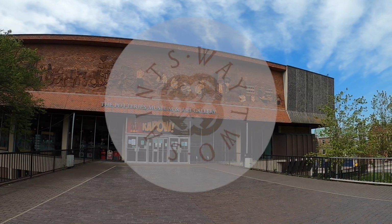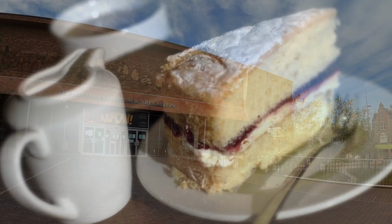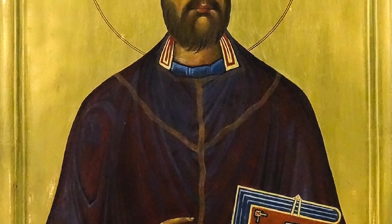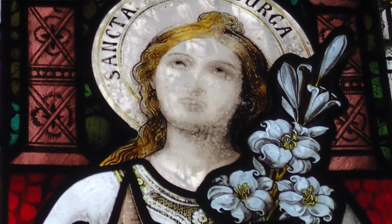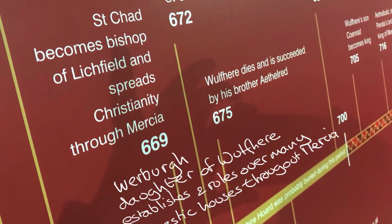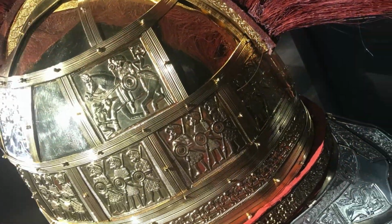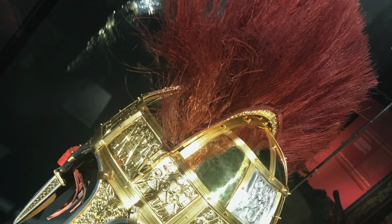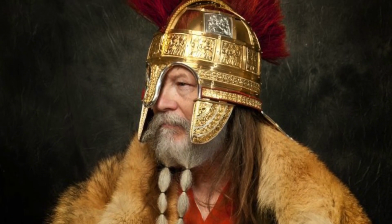Well, and the more Staffordshire important, the Hoard has strong connections with the Two Saints Way. I thought you were going to talk about the cafe there, but yes, Two Saints Way. Oh yes, well the cafe's quite nice. The two saints, St Chad and St Werburgh, who the Two Saints Way is named after, were alive at the time that the Staffordshire Hoard was buried. They found fragments of a gold helmet in the hoard, and they've taken those and recreated what the helmet would have originally looked like.